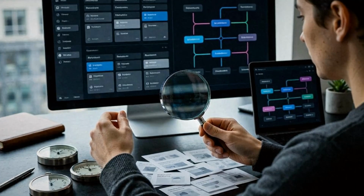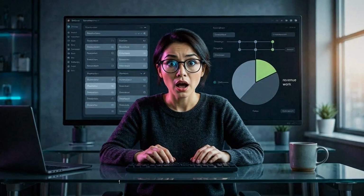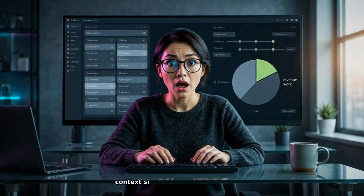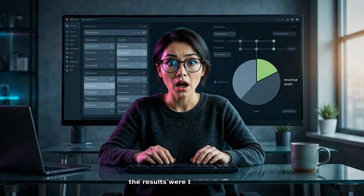Before my AI builder touched a single tool, he spent the first week just watching how I worked. Not literally watching, but he had me run a time tracking sprint using Toggl Track for 5 days straight. Every task, every context switch, every rabbit hole. And the results were brutal.